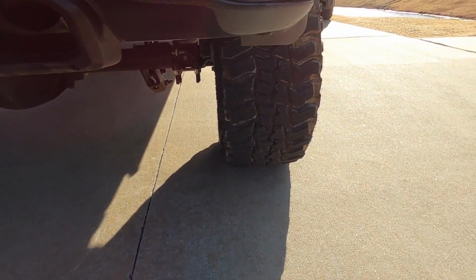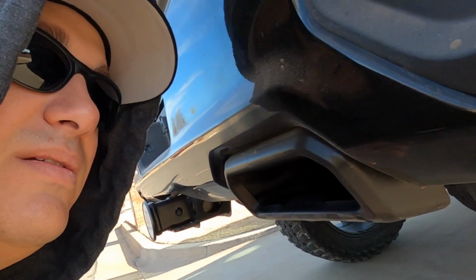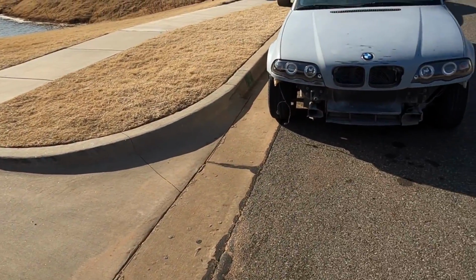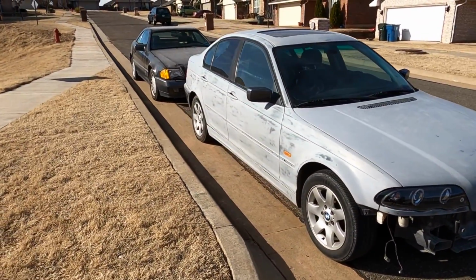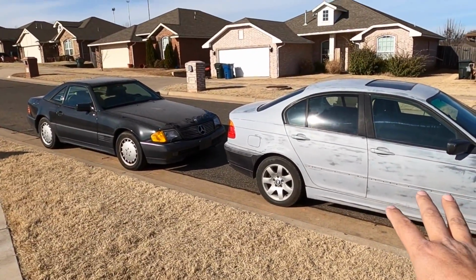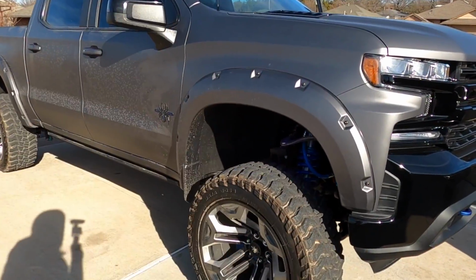Listen to this bad boy purr. Listen to that. Smell that. Honestly, it smells fairly clean compared to something like the BMW. That thing smells like straight up raw gasoline coming out of the exhaust pipes, man. It's bad. So there's your Black Widow, guys.